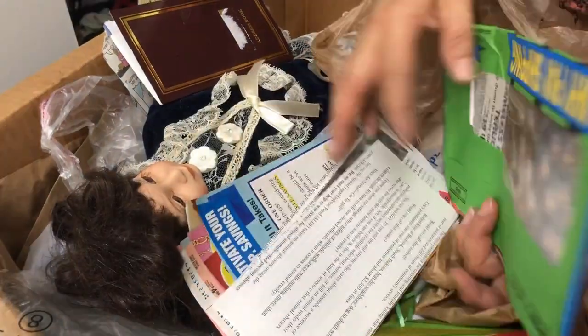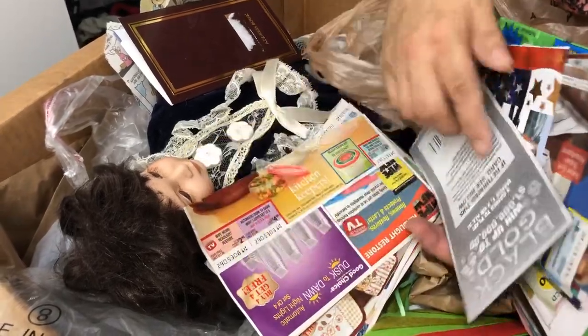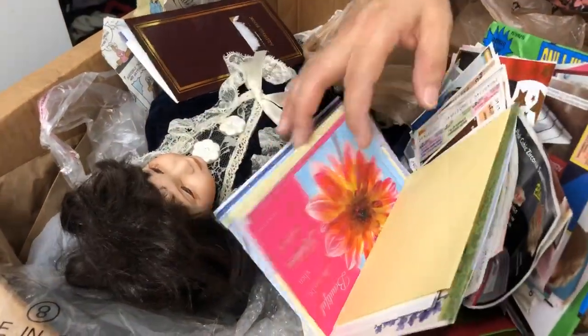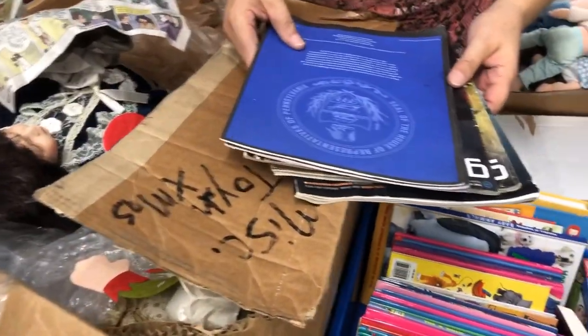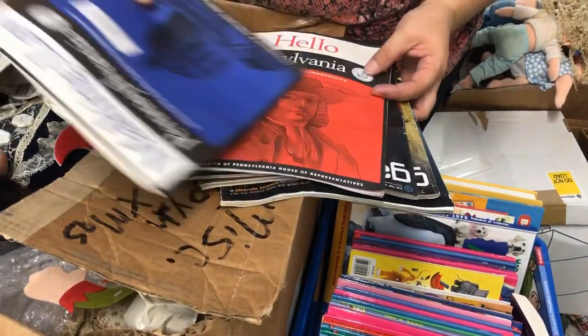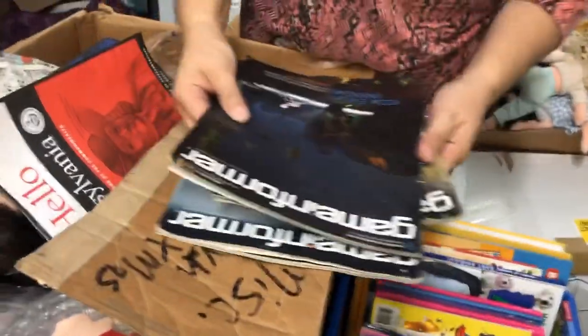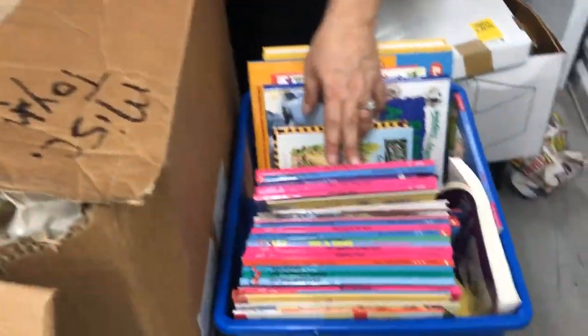No idea why you would save this stuff. As seen on TV stuff, and some greeting cards. Okay. Let's keep going. This box here. What is this? House of Representatives of Pennsylvania, Making Law. Don't know. Game Enforcer. You can buy these at gaming stores. I'll ask the guys if they're worth anything. And what's in here? All books.